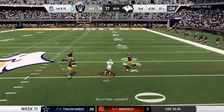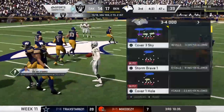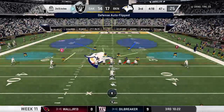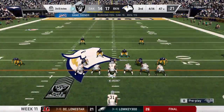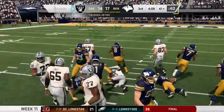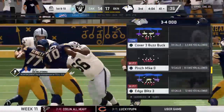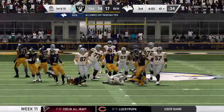They'll try and start this drive in the air. And Nelson's got it here right side. 10 yards on the pickup there, and it'll be second down. Still a few inches short of a first down as they come up now on second down. They'll run it with Bell. And they're going to get him behind the line yet again as his nightmare afternoon continues. A gain of 13. It's a first down. How about that run? Picks up a first down.